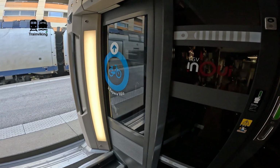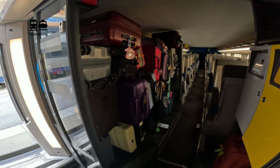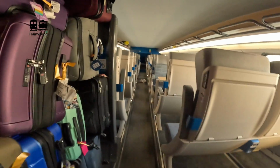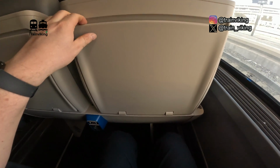The special area for bikes is marked crystal clear, but in this situation it was being used for luggage for a group that was sitting at the upper deck. By the way, for luggage you officially need to tag your luggage, so keep this in mind if you're traveling on board of a French train.